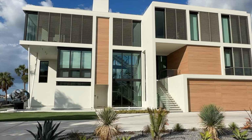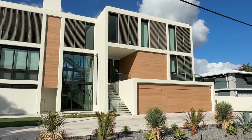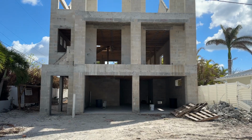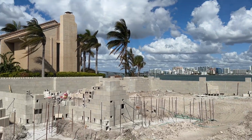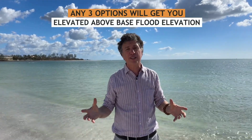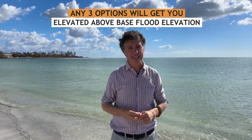The second housing option is going to be a single family home that's elevated. The house can be elevated in one of three ways: either piers, stem wall, or fill dirt. Actually, a combination of a stem wall and fill dirt is probably the way that most of these properties are constructed, but any of the three is going to get you elevated above the base flood elevation.